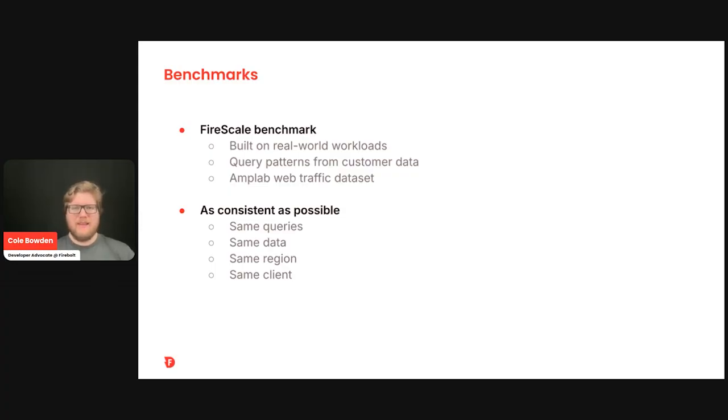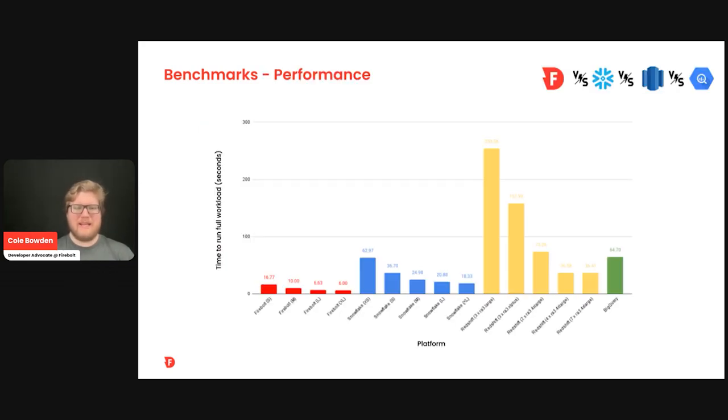So that's kind of how we set it up, and I'll get a little more into the methodology after we present the numbers, but let's get into them, and I can present first the performance numbers of the power run. So this is when we're running the 25 queries in the FireScale benchmark sequentially. Query 1, then 2, then 3, all the way through to 25.